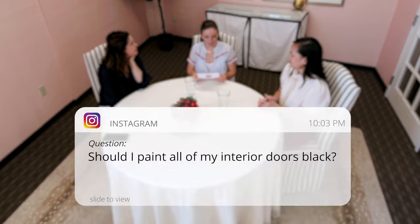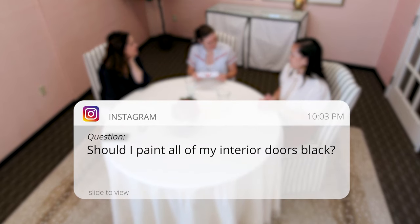Should I paint all of my interior doors black? There are no images, so... Do you want to? It depends on the context. What color is your house? What color is your furniture? What's the style of your house? It's a hard question to answer without knowing the context.